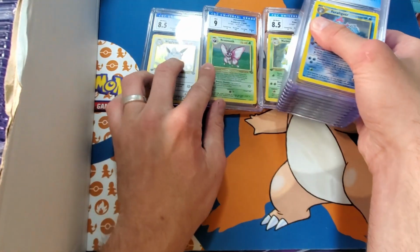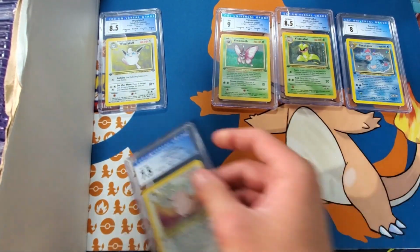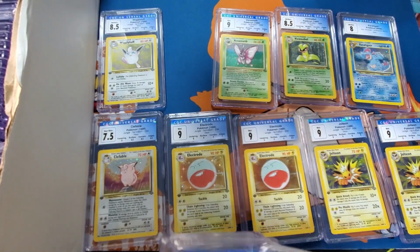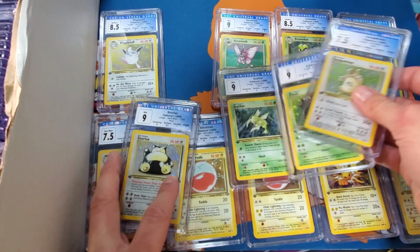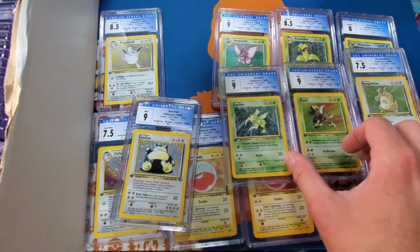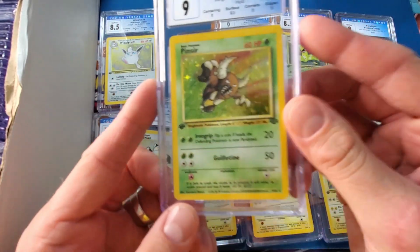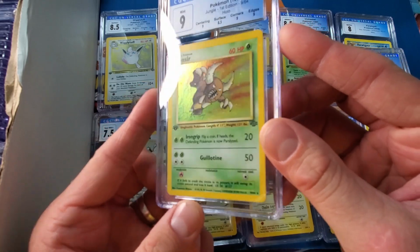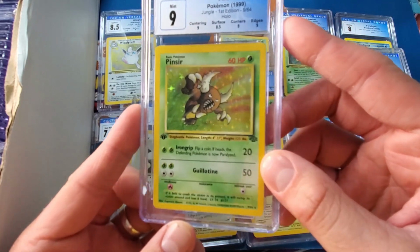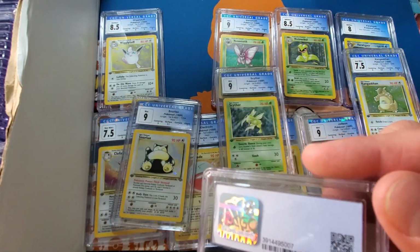But so many of these cards, seeing what they sell for in the current grade, I'm not happy with it. A lot of these 9s from CGC feel like they could be, some of them probably 9s at PSA, some of them probably 10s at PSA. So again, I'm not saying universally all these are going to be cracked and resubmitted. I'm not saying they're all going to PSA. Some are going to go to CGC, some are going to go to PSA. I just have to play that optimization game.